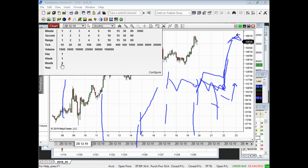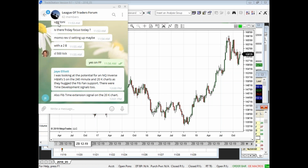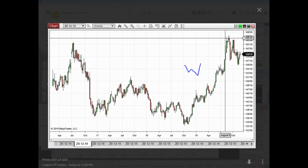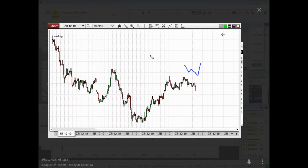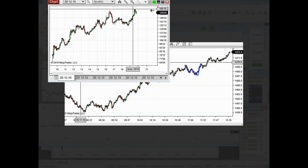I'll put the weekly here. I'll show you what's going on there on gold too, so you can see that comparison that I was just making. So what I'm looking at here is this. So on bonds, what you'll see is on that monthly, oops, I changed it. It's the same zone right here. So we're right up at about this level. So there's still more room for these bonds to keep going.